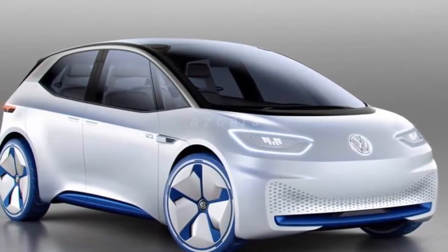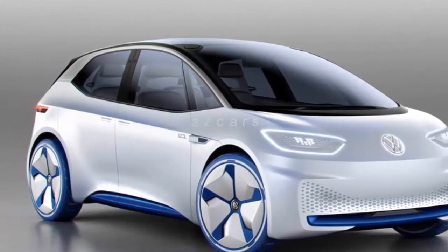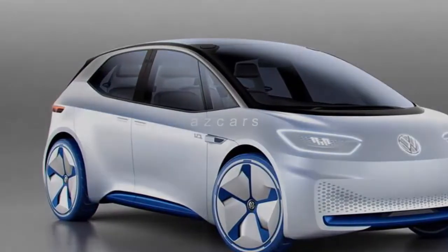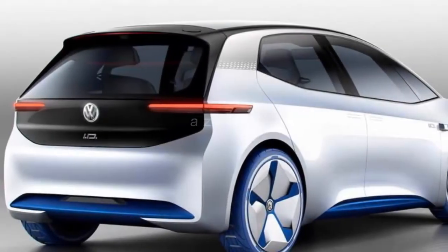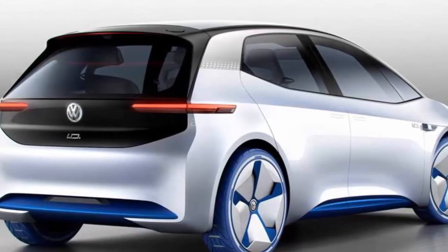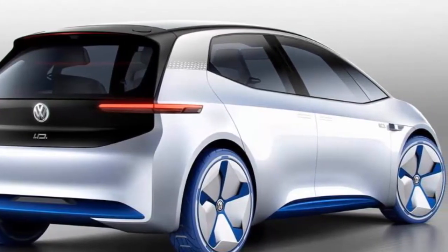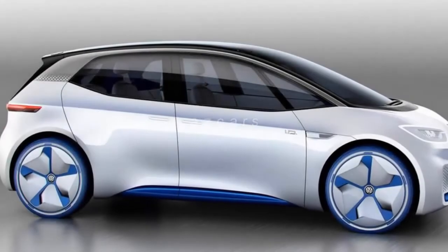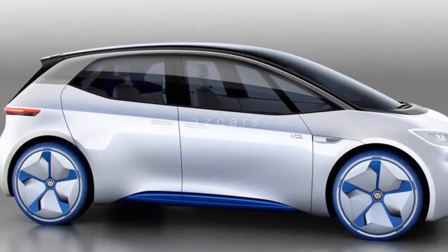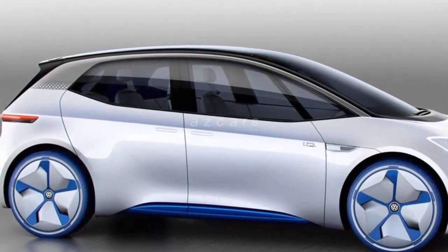Underpinning the ID is Volkswagen's newly developed MEB, Modularer Elektrifizierungsbaukasten, modular electric architecture platform originally showcased on the Buddy concept at the Consumer Electronics Show in Las Vegas last January. Providing the ID with zero-emission capability is a 125 kW brushless electric motor mounted within the rear axle housing. The in-house developed unit drives the concept car's rear wheels via a fixed-ratio gearbox.